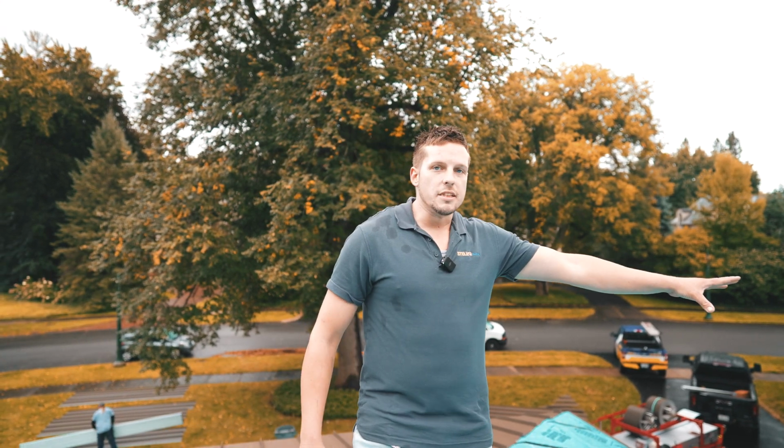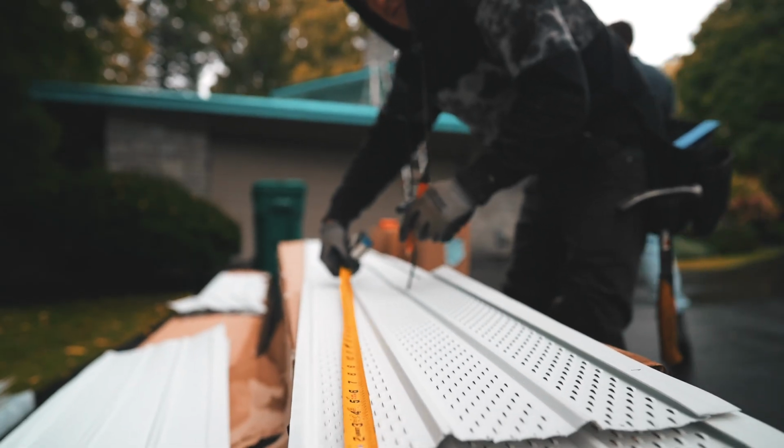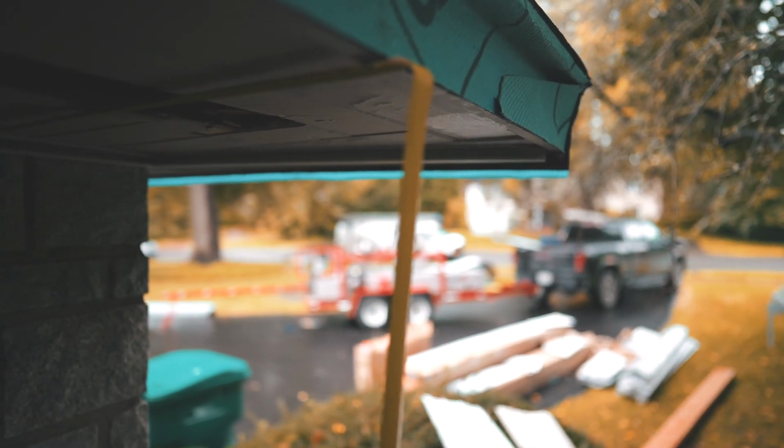While they're doing this, I have my other guys on the ground. They're working on the herringbone soffit and the herringbone fascia wrap. Also the J-channel that goes around the whole house, cutting in the opening for all of the customer's soffits so we can get proper ventilation through the rest of the roof, solving John's issues.